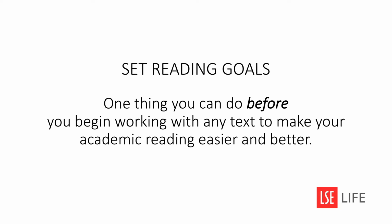What if you knew what you wanted to get out of a text before you even turned the first page? Wouldn't that help find the most relevant parts of the text, or prioritize the sections to read first? Academic texts can be long and dense. If you show up and have no idea of what you want from the text ahead of time, you might feel a little overwhelmed once you see everything that's on offer.